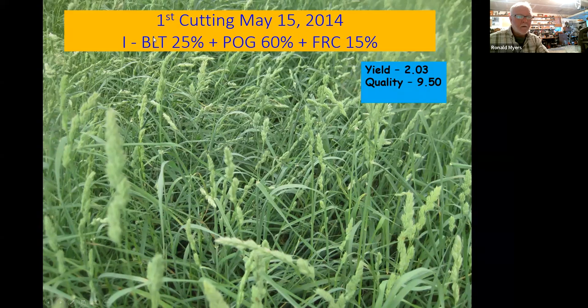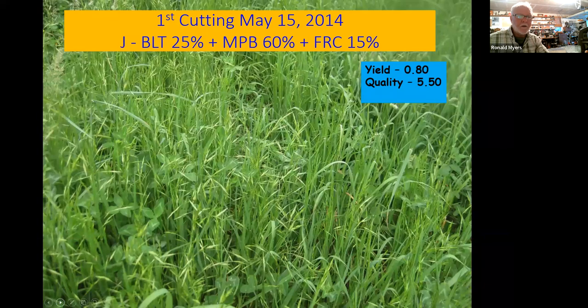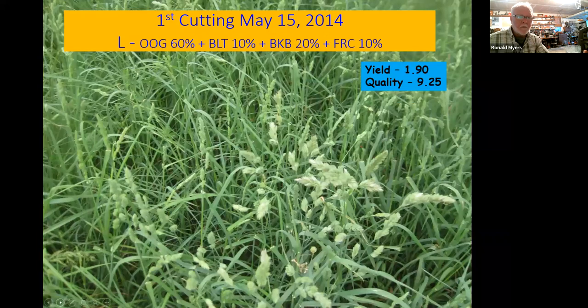Baylin. Oh, this is Timothy and Persist orchardgrass and Freedom red clover. So it's really neat to see the different mixtures. Here's that mature prairie broomgrass, which only lasted one year after the initial planting, which surprised me, so it didn't stay around too long. Here is our Olympia orchardgrass, Barlisa Timothy, Baylin Kentucky blue, Freedom red clover. So our four-way mix, very nice.